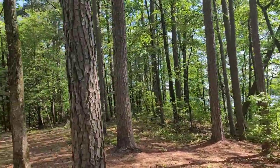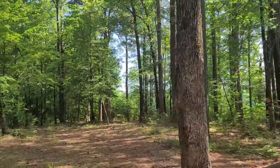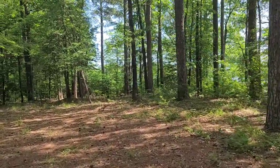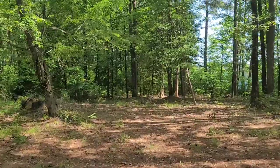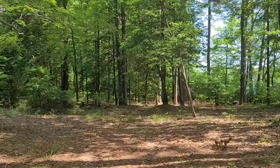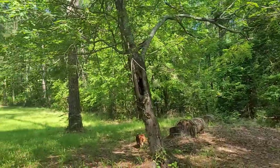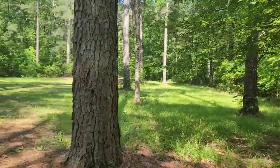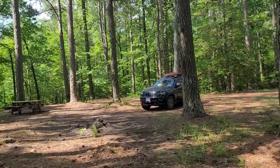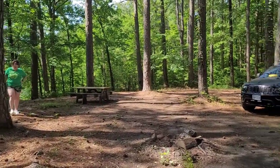You're definitely going to want to be sure you have all your anti-bug sprays and stuff with you, because in this area, whoo, they get bad. But it looks like there might be a trail going through the woods here. So, I mean, there's plenty to explore while you're camped out here. Just watch out for your normal snakes and poisonous critters. Very nice campground. One of my favorites that I found so far at this Poison Springs WMA area.